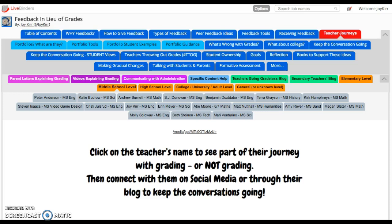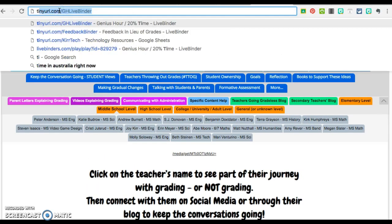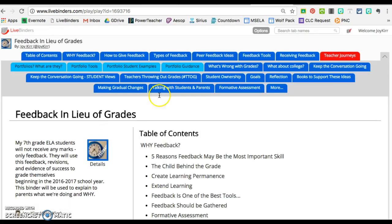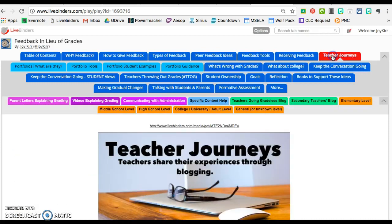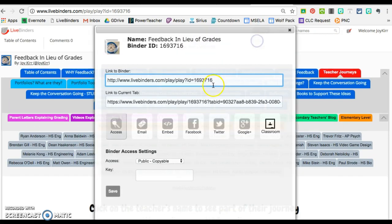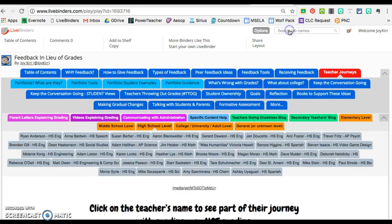Remember, when you want to share this LiveBinder, you just have to type in up here, tinyurl.com/feedbackbinder, and it comes up here. If you want to share a specific tab, such as, hey, check out all these high school teachers, you go to Options, Share, Link to Current Tab. Copy that one, and you're set. You can send that link, and it will go right to here.